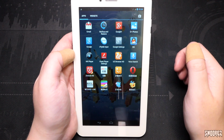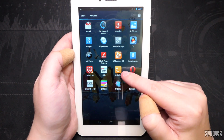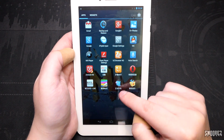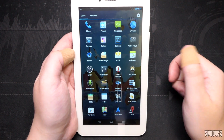Google Plus Photos, Google, iFly Tech Input, Google Settings, QQ, MX Player, Flash Player Settings, UC Browser HD, Voice Search, ZD Clock HD, Youku. Okay, some Chinese application there, Opera, in Chinese. Some Chinese application that says HD, that Chinese application, and K with a music box. Probably something to do with music. So that's all the default apps that are on this thing.